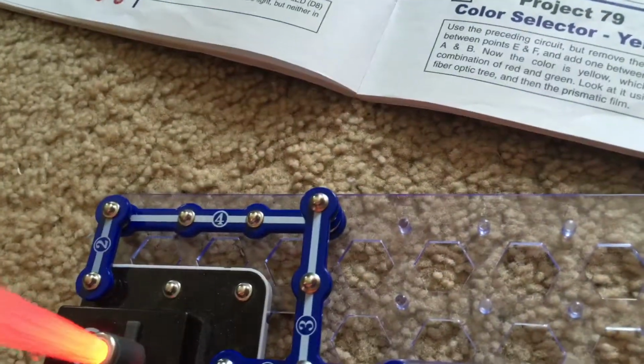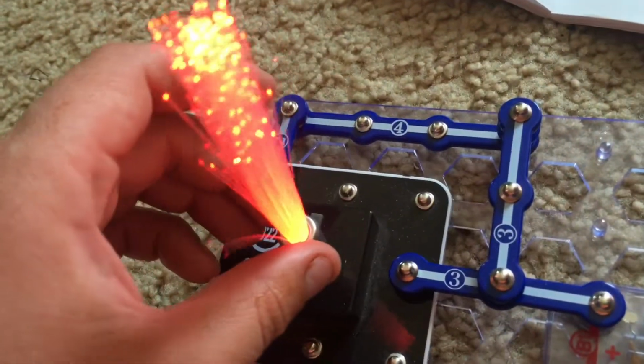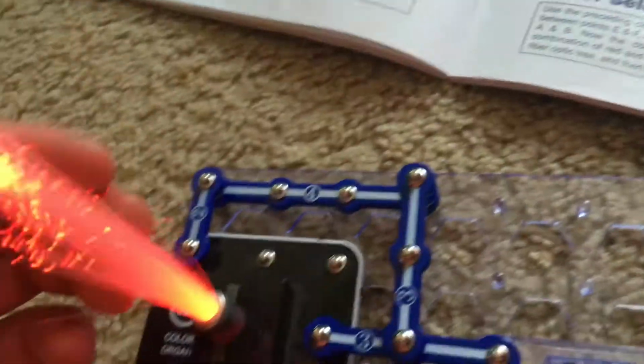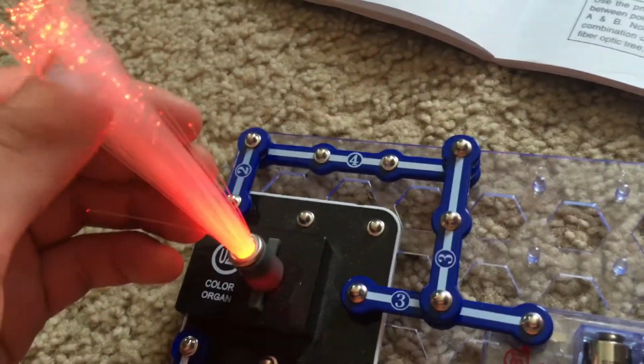We're going to see how the LED looks when we use the fiber optic tree. Now the camera may pick up some yellow in addition to red, but it's really solid red.